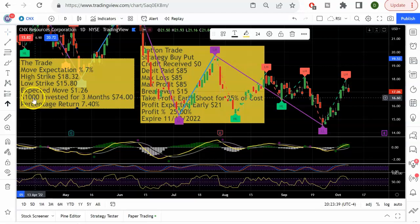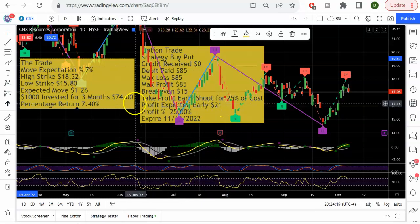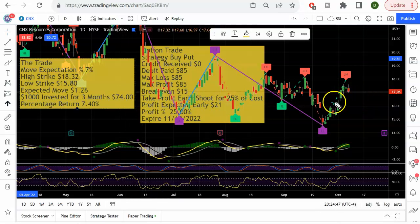That's what we're hoping. So if you spend $1,000, you expect to make $74. But if you spend only $85, you're expecting to make $21 to $30 early. I'm conservative here. And because you only spent $85, you can do 10 of these. If you did 10 of these, you'd have $21 profit times 10, which is $210, and that beats this every day of the week. The only problem is that because you bought a put down here, you need this thing to move in that direction, or you lose your $85, or some number between that.